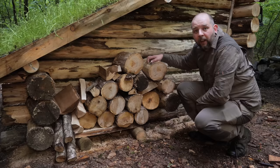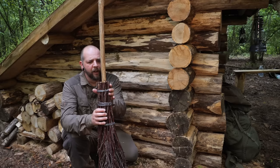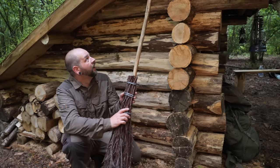And to the side here, we've got my birch twig broom. Now I was filming a video on making these, but there just wasn't enough content, and the video didn't look very good. So I've just had it at home. Now I've got somewhere to bring it. I might even cut down the handle for brushing out the inside of the shelter. But I thought this is a good place to have it now that I've made it.